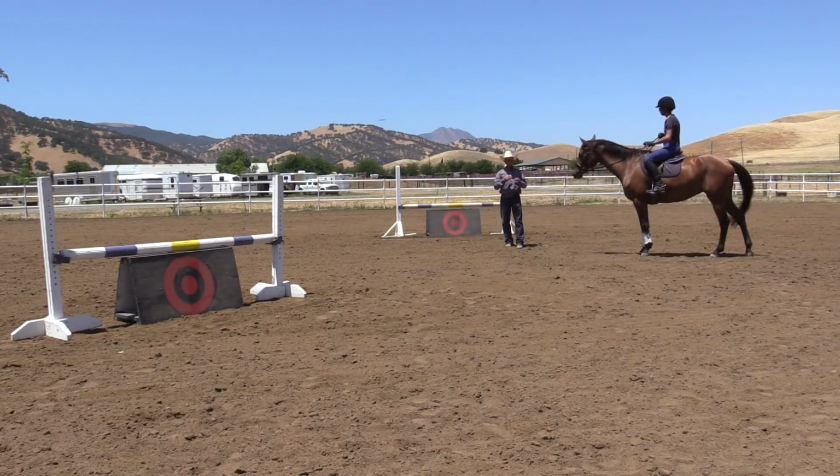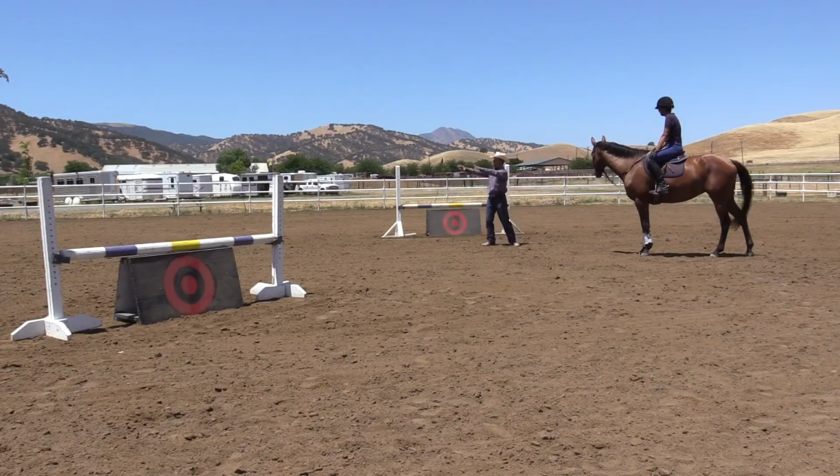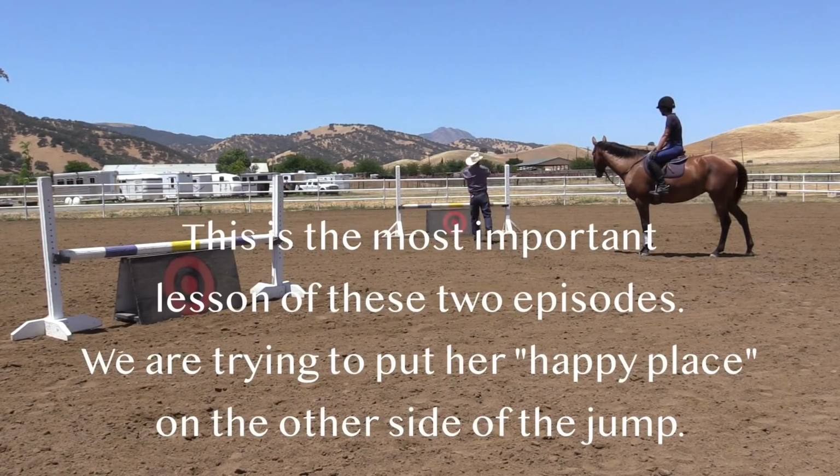And what we're trying to do here is take the place she's attracted to, there, or over there, and move it over there. And so where she's no longer thinking there or there, she's thinking there.